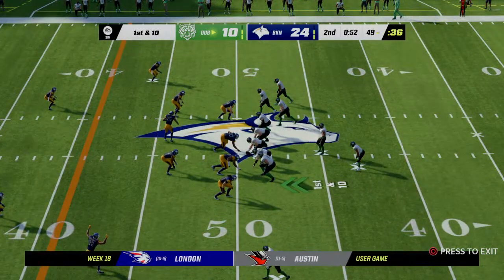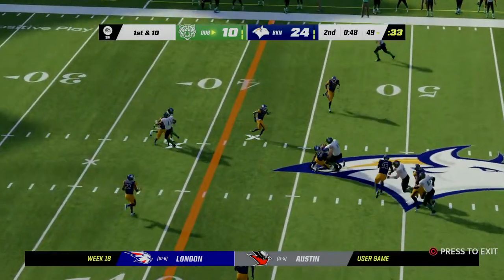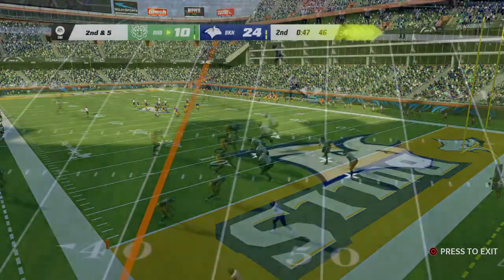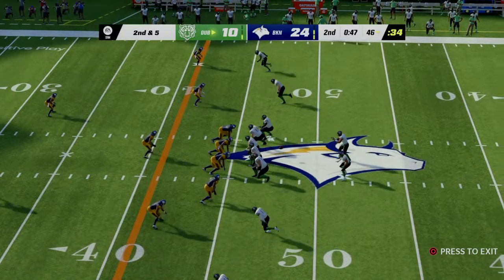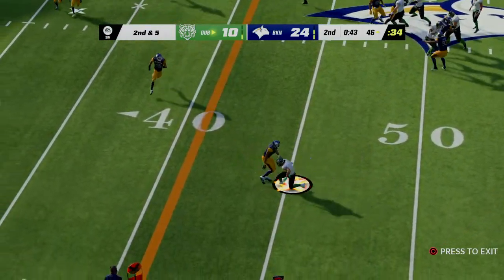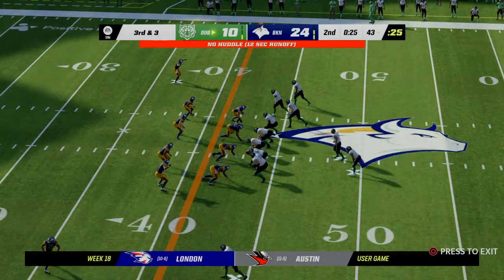Back-to-back good plays have him on the move on first down. They'll drop to throw. Firing quickly here, and that's complete. Now another timeout called for by the offense as the clock's going to stop with 47 seconds to go in half number 1. 2nd and 5. He's going to flip one out here to his running back. And he'll be brought down on the other side of midfield at the 43.